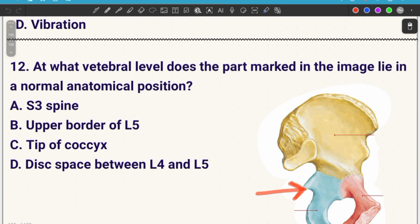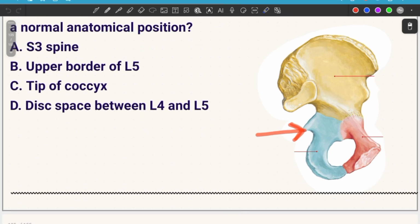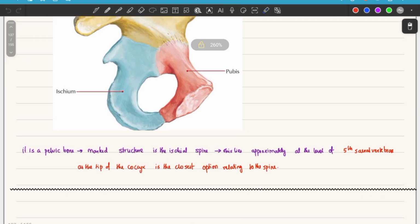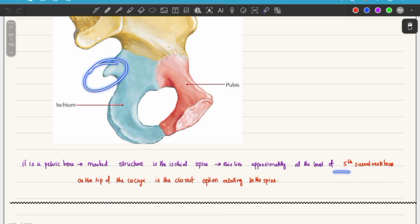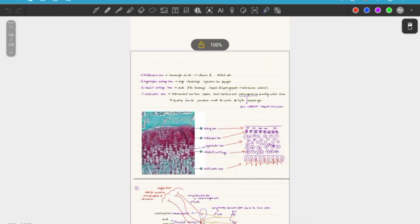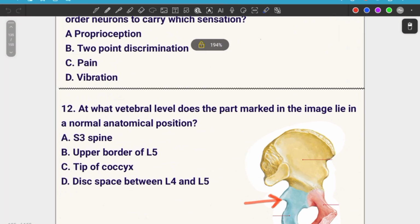12th question. At what vertebral level does the part marked in the image lie in a normal anatomical position? They have marked the ischial spine. Yes. So ischial spine is related to S5 vertebra. Ischial spine is related to the 5th sacral vertebra, which is not given in the option. You can see here, it's not given in the option.